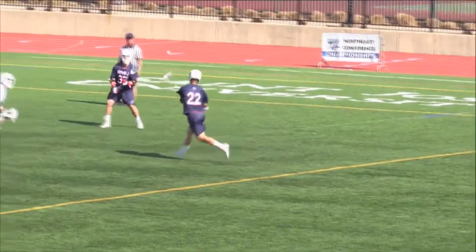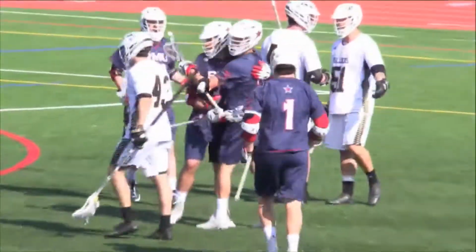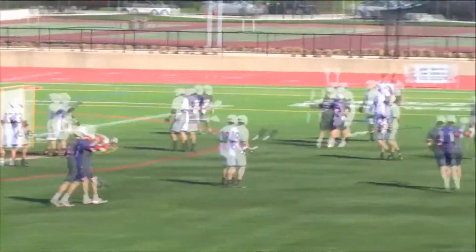You see the replay here. Oh, check that. That's Brad McCulley. Oh, McCulley. Little catch and sidearm rip. Robert Morris just moving the ball quickly here.